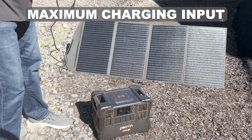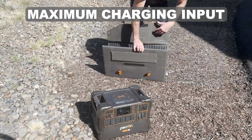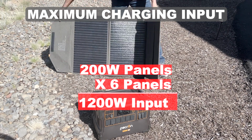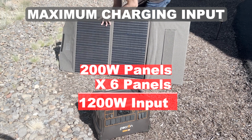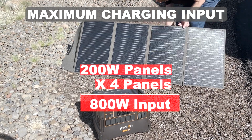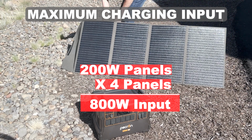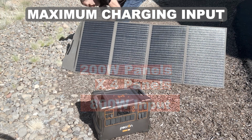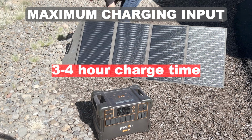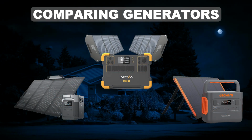So let's take a look at this particular solar generator that has a maximum solar charge rate of 1,200 watts. The portable solar panels that are sold with this generator are 200 watts each, so a total of 6 panels could be hooked up at once. Now these panels are fairly expensive, so we'll talk about prices shortly, but let's assume we have 4 200-watt solar panels attached, and the sun is at the perfect angle, and we're able to draw 800 watts from the panels to recharge the generator. If the battery was at 0 when you started, it should take 3 to 4 hours to bring it up to 100%.